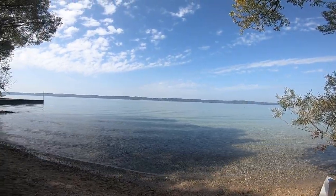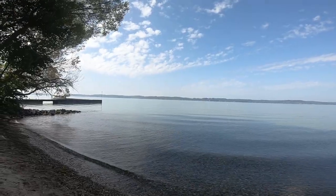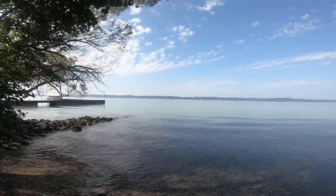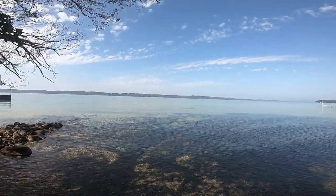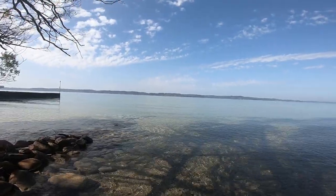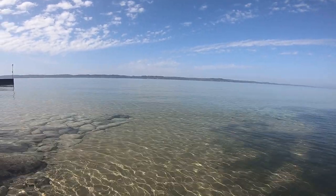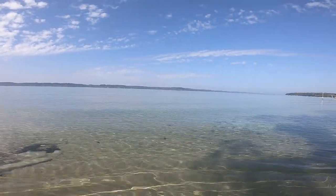Yeah, beautiful. That sun's finally starting to come out there. That's what really makes that blue out there shine. Beautiful.